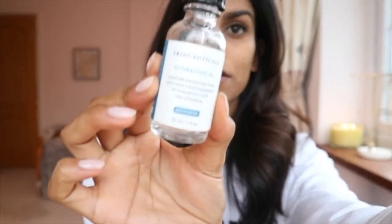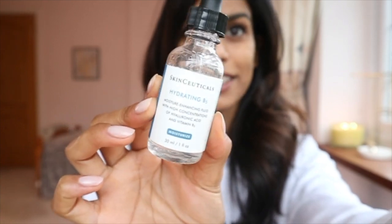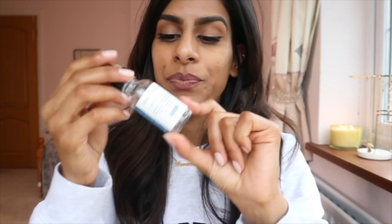Hydrating B5. Okay, so this is amazing. If you get dry skin, or if you get patches of dark, dry, itchy patches like I do, this is amazing. It's the SkinCeuticals Hydrating B5 Serum. So you just put this under your face cream. It really hydrates your skin. If you have uneven skin tone, it helps to even out your skin, but I really like this.